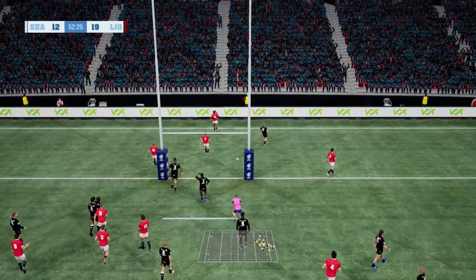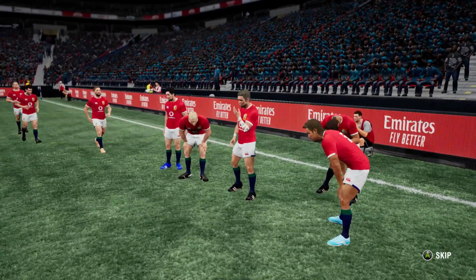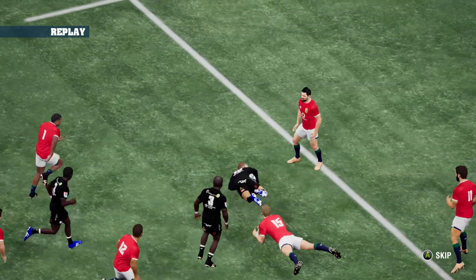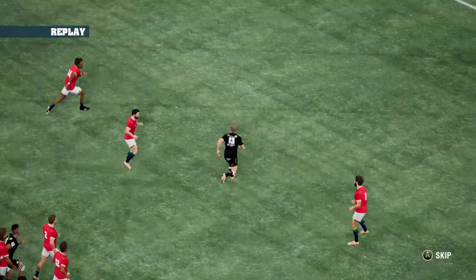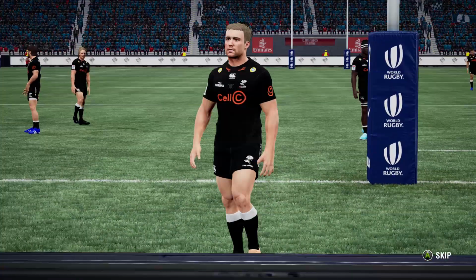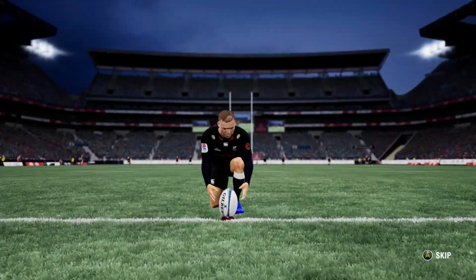And Jeremy Ward, he's got one of his own. How good. Those last 2 phases by the Sharks, that is world class. The offloading game, too hot for the Lions to handle. Take a look at Kerwin Bosch. He's a fancy-footed man when he wants to be. They went quickly, Hendricks. Great bust from the scrum half out of a couple of tackles, offloading to Jeremy Ward, who we've seen has had a couple of outstanding runs. This time, straight through the middle, untouched and under the sticks as well.